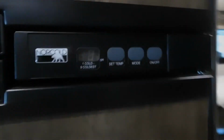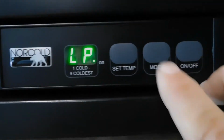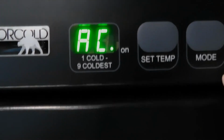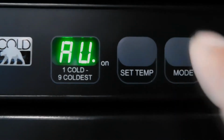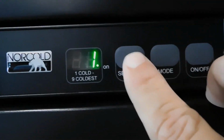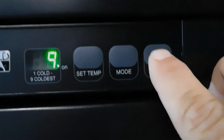Let's talk about your fridge. Nordic fridge. Turn it on. Right now it's set to LP, which means it's running off gas. Turn that to auto. AU means it's running off AC or your plug. As soon as you unplug, it'll automatically turn to gas. Auto or LP. And here you can change your temperature 1 through 9, 9 being the coldest. Hold to shut off.